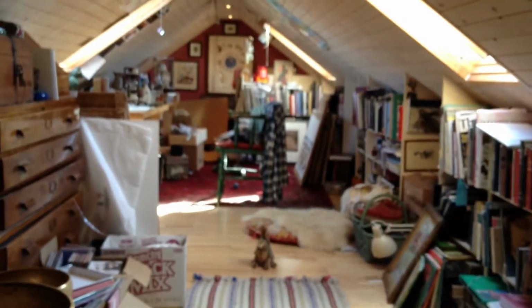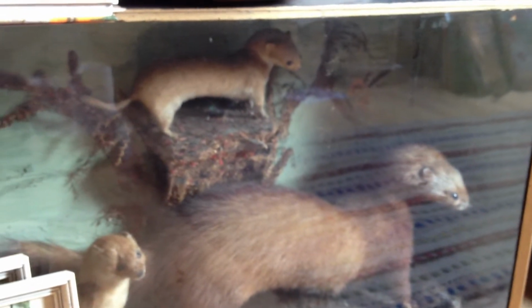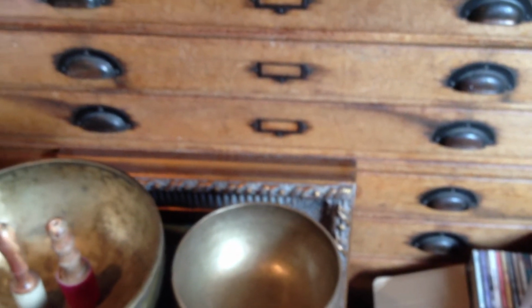Anyway, if we go this way, you see my studio is quite long really. So we've got the steps. I'm going to go past the weasels. I'll try not to put my fingers over the lens. I don't quite know why the naughty weasels are here. I got them when I was working on the nursery rhyme book, and I need to send them off to another home soon. So if anybody wants some naughty weasels, just email me. There's my press. That plan chest there is full of paintings.